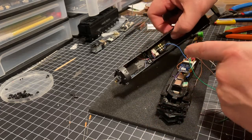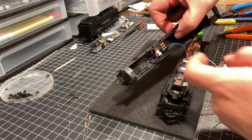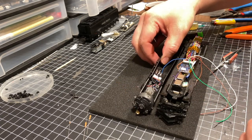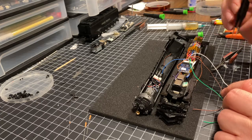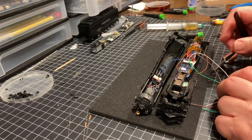So now we have a hard connection between the ground terminal and our function common, which again is our blue wire. Now I'm going to go ahead and add these extra wires, and I'm going to splice the wires here and add the resistors in to each of these wires, and we're going to attach them to the appropriate terminals.